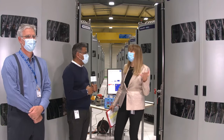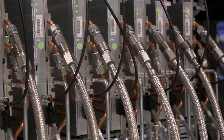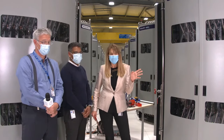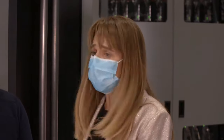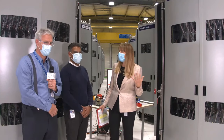RF, so this is the keyword today, radio frequency. This is something that we actually use in our daily life in hospitals for nuclear magnetic resonance. I just want to remind that our first director general, Felix Bloch, got the Nobel Prize in 1962 for inventing nuclear magnetic resonance. So what comes out of accelerators is not just for pure science, but also for medical projects.